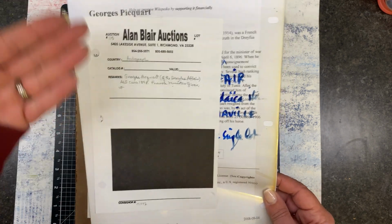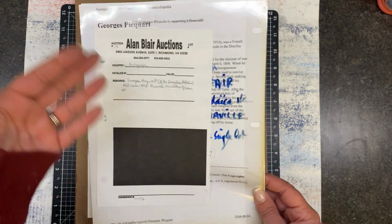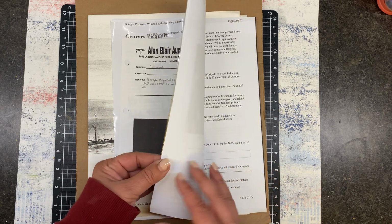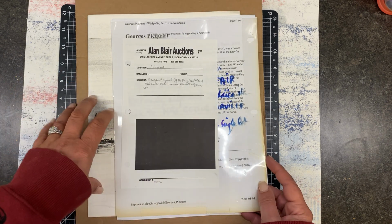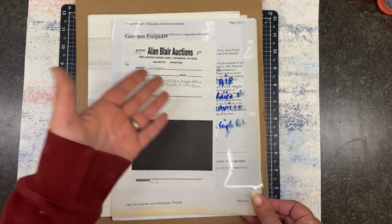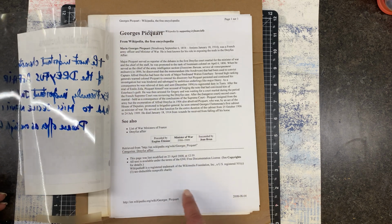So apparently someone else had this at auction at some point. I don't know when. And this is what they said. And these documents, all of this was with this. It wasn't from the auction that I was at, obviously, because I don't live in Virginia. But they put in the Wikipedia all of the information.